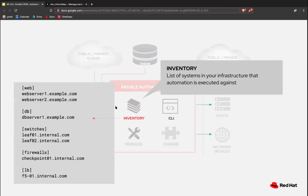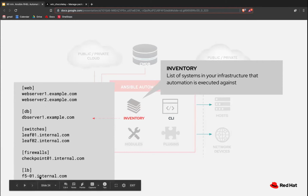An inventory. An inventory is extremely critical because it ultimately is the target of your automation. We'll delve into this more later in detail, but generally an inventory like we're seeing here is written in an INI format. INI simply means that you're going to have a list of servers with groupings set by brackets. And this group is telling me, like we said earlier, web servers: I have two web servers, one database server, two switches, firewalls, and a load balancer.